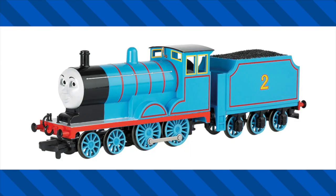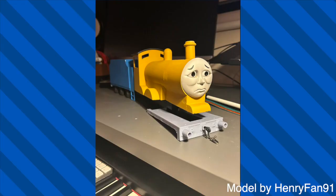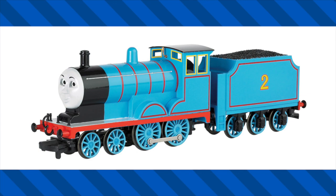You know another stupid thing? Why don't we have G scale Edward? G scale Edward is literally the same size as James, and it would be great to not have to customize a James. If Bachmann makes G scale Edward before my time in the Thomas fandom is done, I'm buying it. No ifs, ands, or buts.